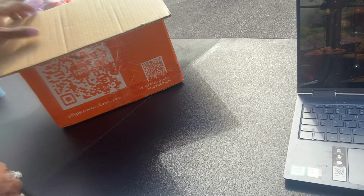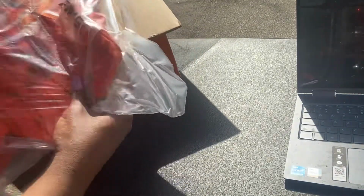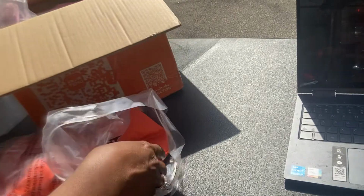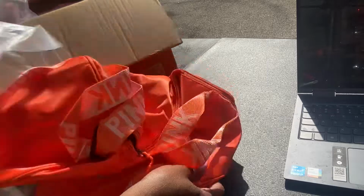Yeah, I'm kind of disappointed because all the bags that I've seen, and I ordered this a while ago, just had never opened it, but a lot of the bags that I've been seeing people order from TEMU has the pink on the inside. Not sure as to why.